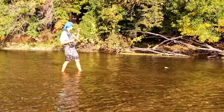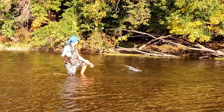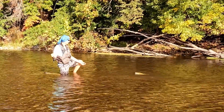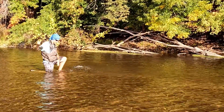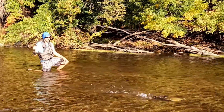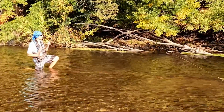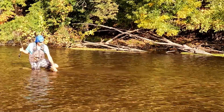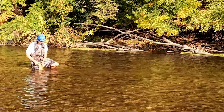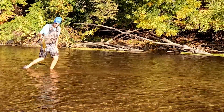Tight to the logs, that one. Almost lost it to a tangle. They've figured out by now that something's going on. But we've got one more bass out of the deal. And he's got a decent belly.